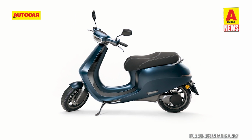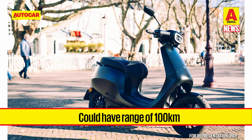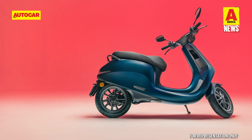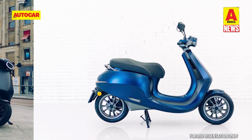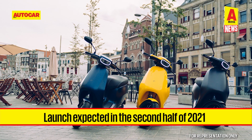Sources say the Ola scooter can reach speeds in excess of 100 km an hour and can also cover over 100 km on a single charge. The scooter is likely to have a banana-shaped removable lithium-ion battery pack as seen in the Etergo, but what remains to be seen is the final capacity of this battery. The Ola electric scooter's launch in India is likely to happen in the second half of 2021.